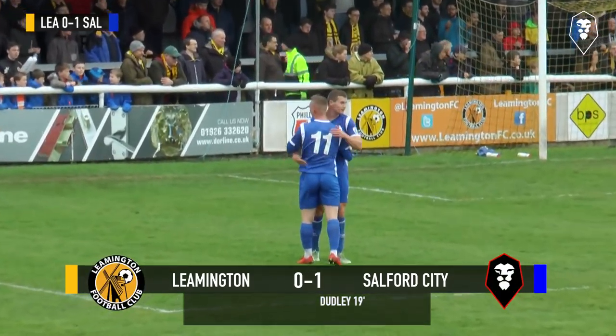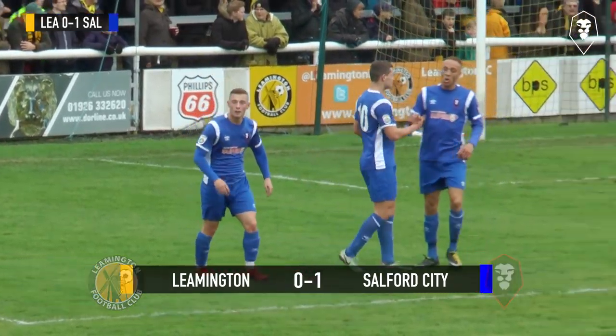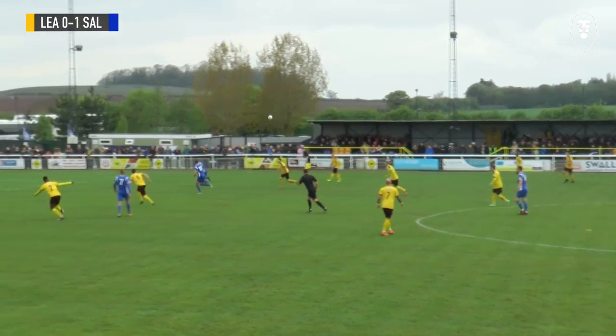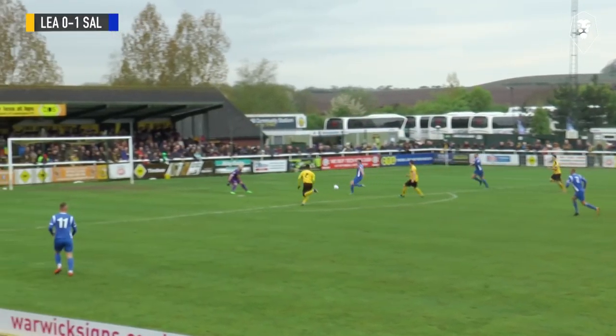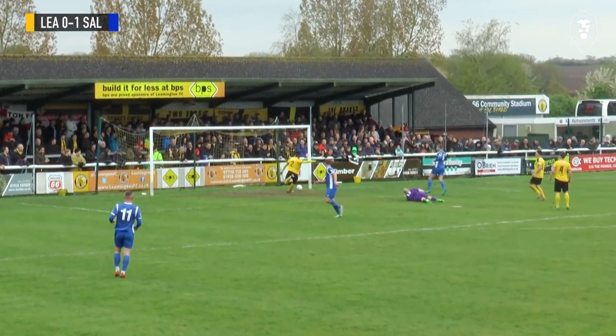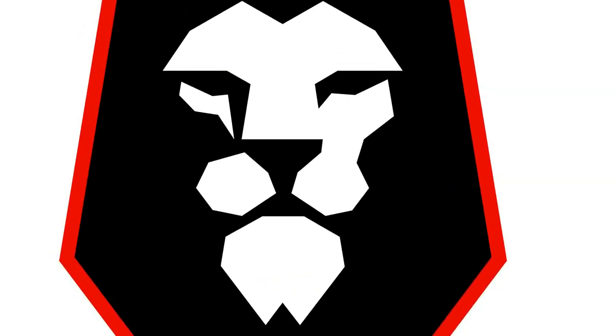Anthony Dudley, his 10th of the season, just shy of the 20-minute mark. It was a simple ball over by Liam Hogan. Dudley looking up. Breeden had come out. All Dudley had to do was slip it underneath him. And Salford take the lead here at Leamington.